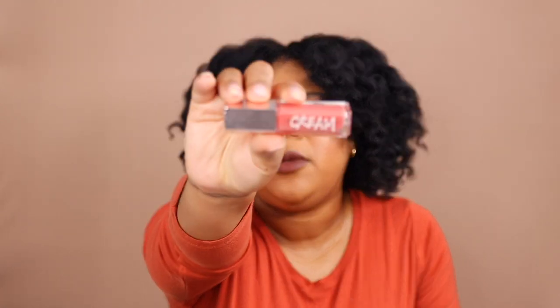Lastly, from Sephora, I have two lip products. You all ask me about my lippies pretty much every video. This first product I want to mention, I've actually tried out and worn in a couple of videos. This is the Fenty Beauty Cream Lip Gloss.